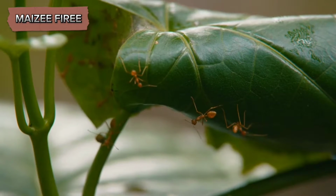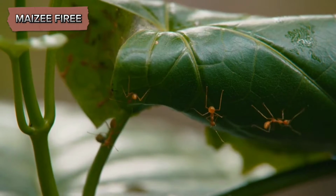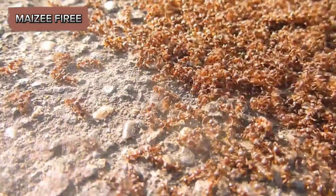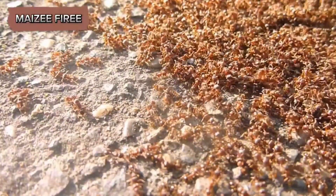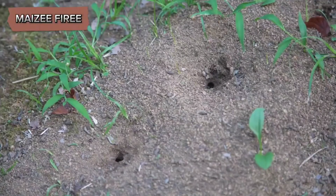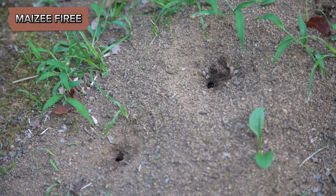Finding an ant nest in your home can be a challenging yet crucial task, especially if you're dealing with an ant infestation. Ants can be more than just a nuisance. They can cause structural damage and potentially contaminate food. Understanding how to locate their nests is the first step toward effective control and eradication.